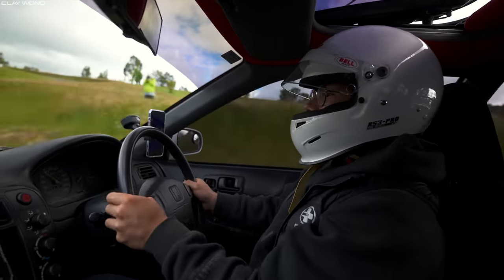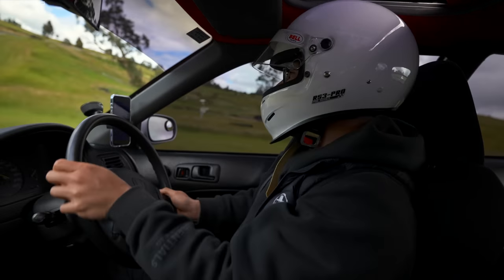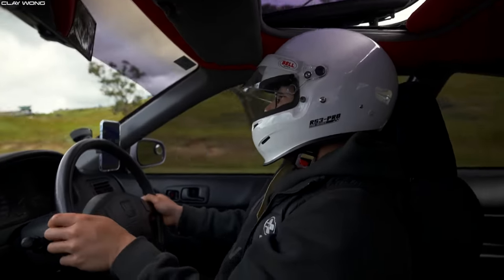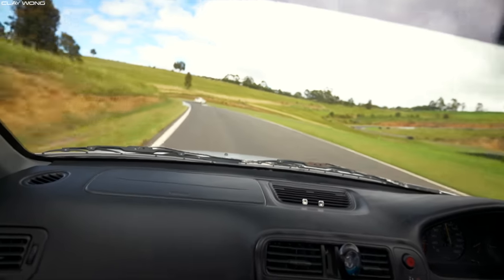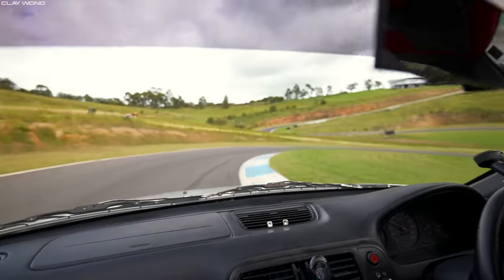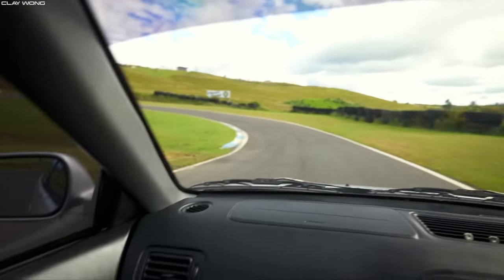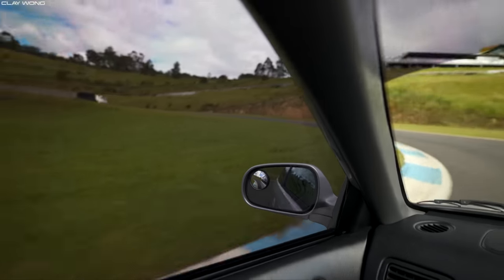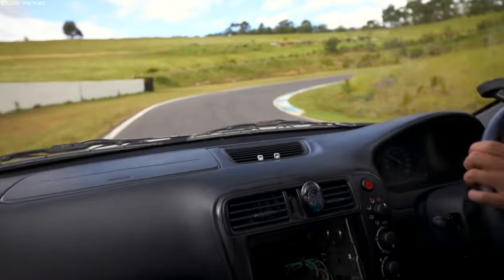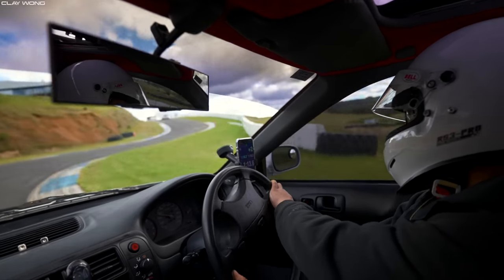Through here, hard on the brakes, tight left. Oh, this car feels so progressive. Wow, it's so smooth. It's a lot of fun. Heel and toe is such a breeze in this thing. I love it. Oh, the VTEC sounds so good. It's so easy to drive fast. Wow. I'm loving it.